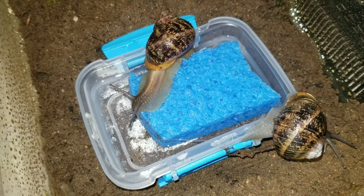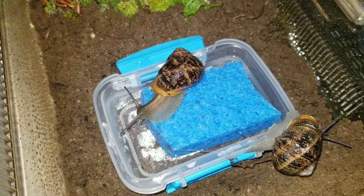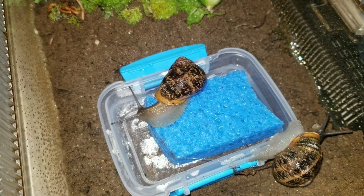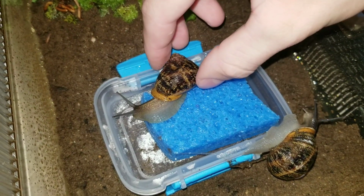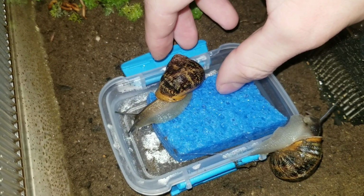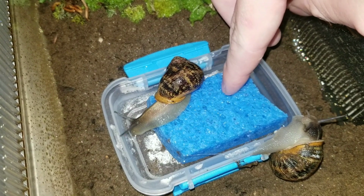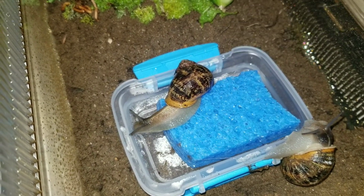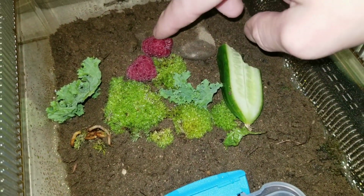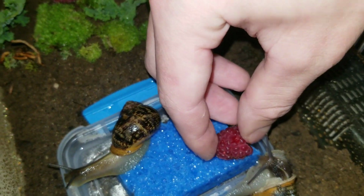These snails here can get about twice the size. Their shells are probably the size of a $50 coin now, and these snails are not shy at all. If you pick them up, they'll crawl around all over you. I have this sponge in here that they can drink from. In here I have some moss. Here's a piece of cucumber. Here's some raspberries. Maybe I can get one of them to eat that now.